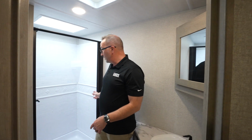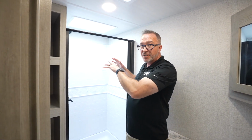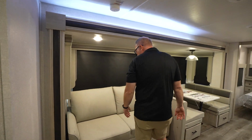You see the shower door? See that? That is pretty cool. Not only does that give you some privacy and it takes up less space than the door, this is actually coated with an antimicrobial-like coating, so you won't get that nasty, moldy smell. I mean, you still want to clean it. You still want to dry it off, but just nice to have.